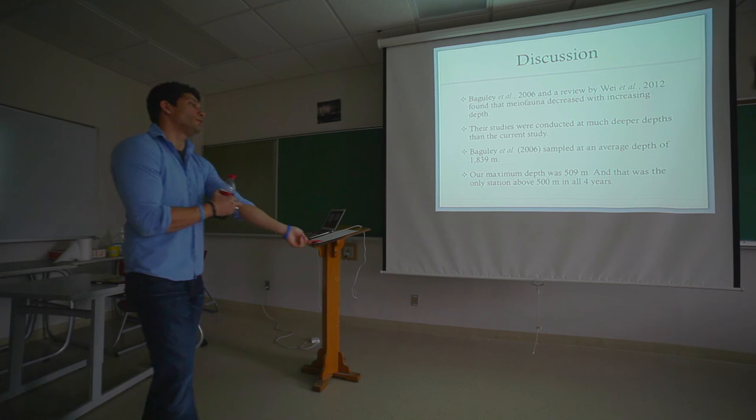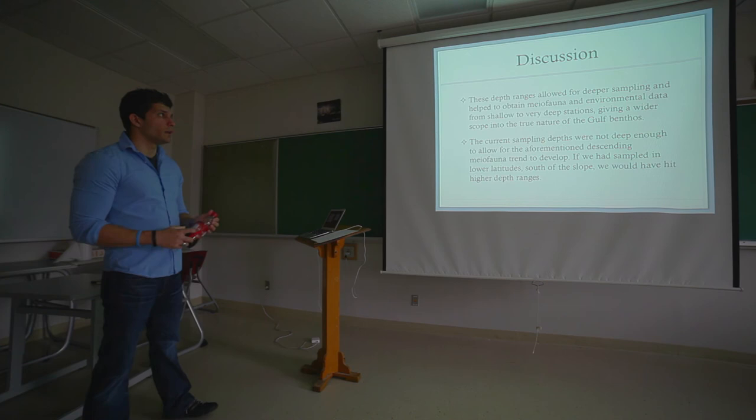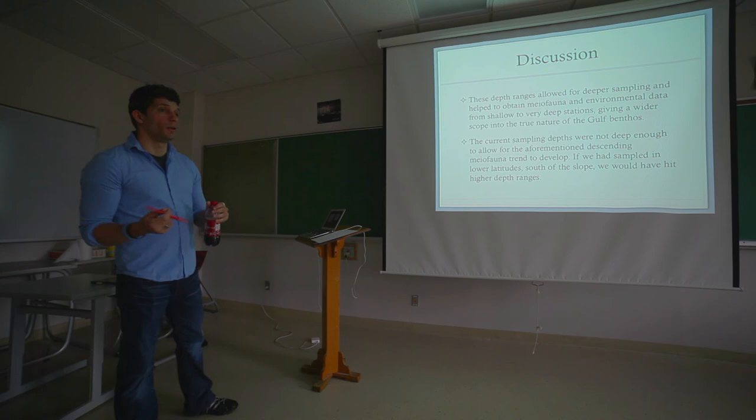And as I said, in the 4 years, we only had one above 500, and it was 509. So we didn't have anything deeper than that. Their depths probably allowed for deeper sampling. You probably got better sampling, and more of an actual view into how the benthos are inhabited in the deeper parts, as opposed to just where we were in the shallow parts.